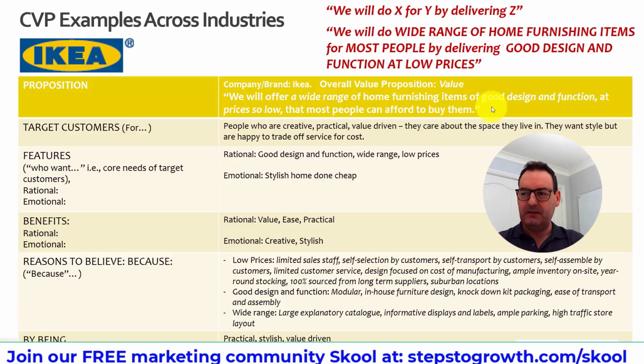You still get people that have decked out their entire place with IKEA, but I think most people would have something from IKEA in their home. So hugely successful. I think a really good CVP that resonated really well because they were able to pull off stylish furniture with value for money, and people were willing to make that trade-off of I've got to put it in my own car and I've got to assemble it myself.